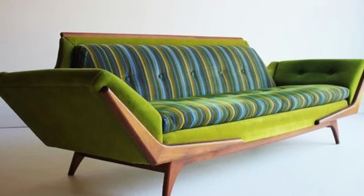But if retro is in, then stage it in a way that looks retro, because then I'm not going to look at it and say, wow, this looks like something my mama would have put in my house. I would say, wow, this furniture looks so retro. This is so cool. I've got to have this. Keep up with the current trends by going online.